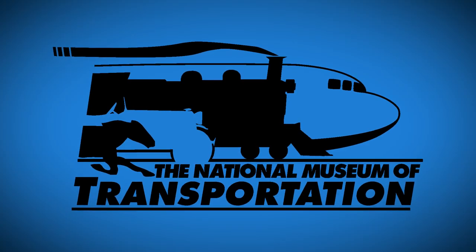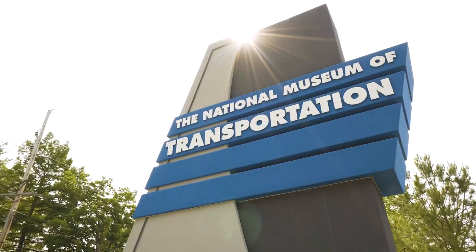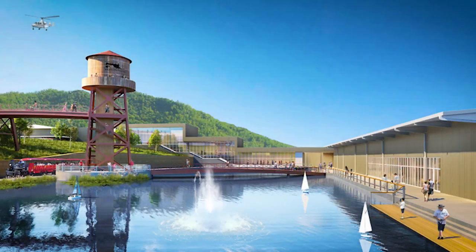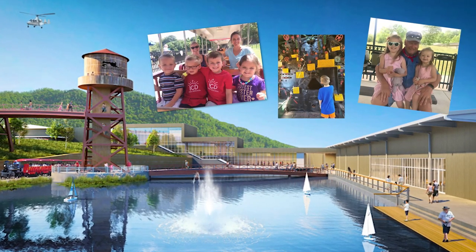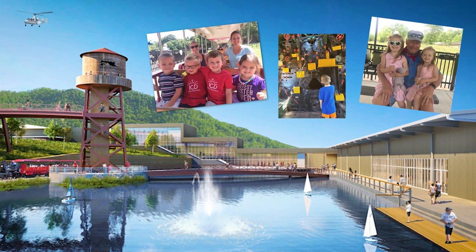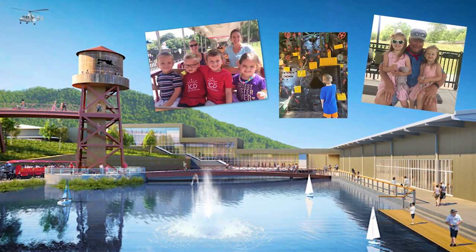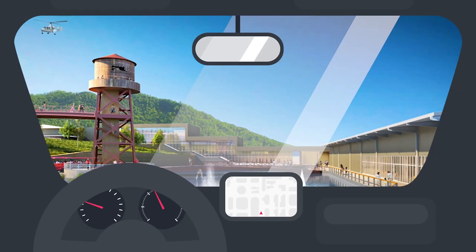Welcome to the National Museum of Transportation, where a historic past is moving us forward into a bright future. Today, let's take a ride into that vision of tomorrow, where future generations are able to further recognize, appreciate, and learn about the significant role that transportation played in the development of our country and in our daily lives. But first, let's take a brief look in the rearview mirror.